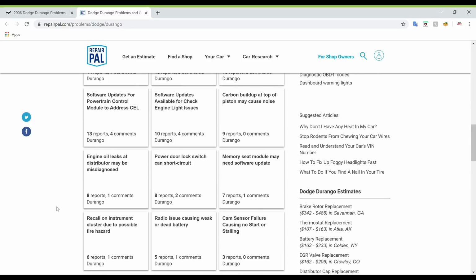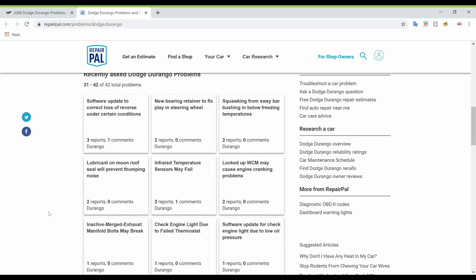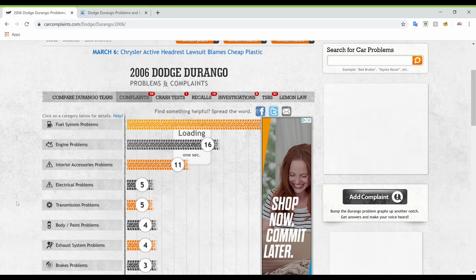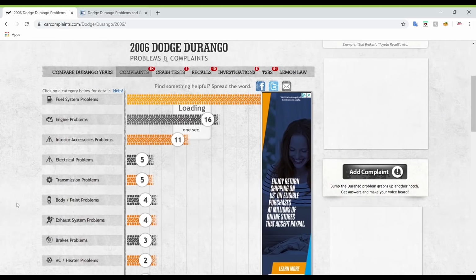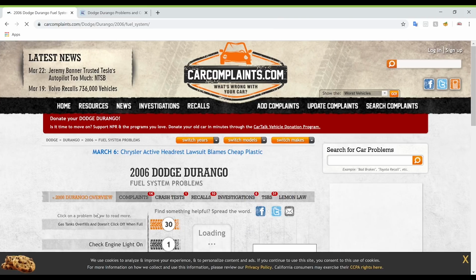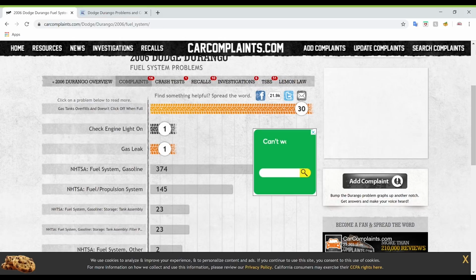There were problems with the factory remote start, keyless entry, and security systems. There were electrical problems with the oil change light and tailgate open lights. There were tons of issues with the radio hard drive locking up and requiring a reflash. There were also many defective transmission torque converter problems. And finally, many customers reported issues of the gas tank overfilling and not clicking off when it was full.